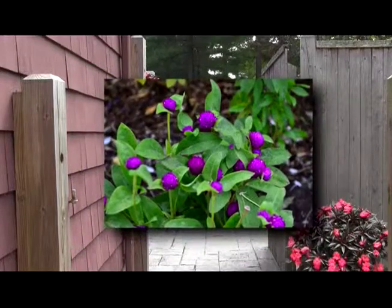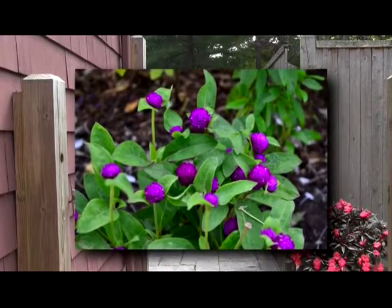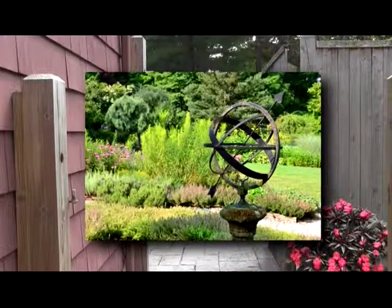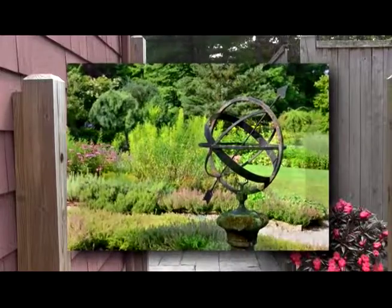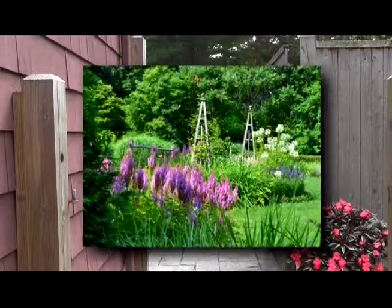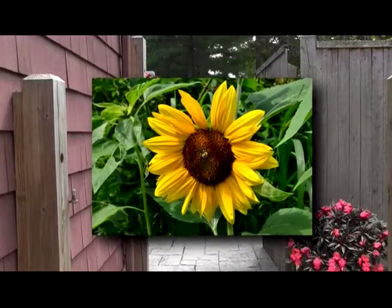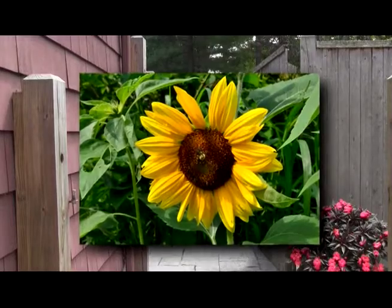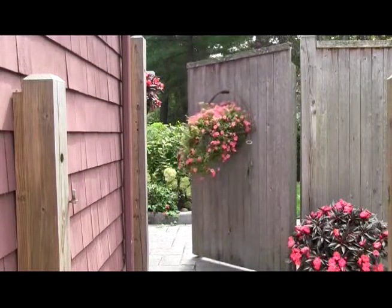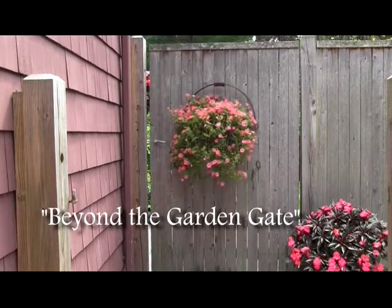With over 30 miles of hiking trails, Beaver Brook hosts children's summer camp, family picnics, and is a wonderful backdrop for wedding photography. The gardens here are maintained by volunteers as well as paid staff. So if you're looking to do a little gardening and don't have the space of your own, why not contact Beaver Brook Association and become a volunteer? So come along on today's tour, Beyond the Garden Gate.